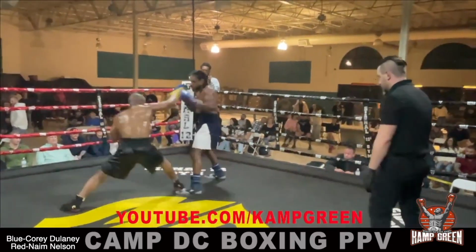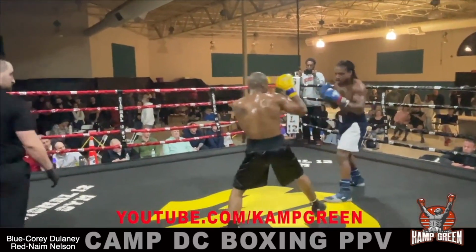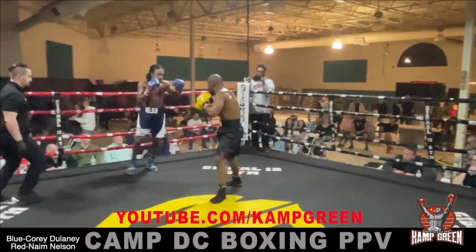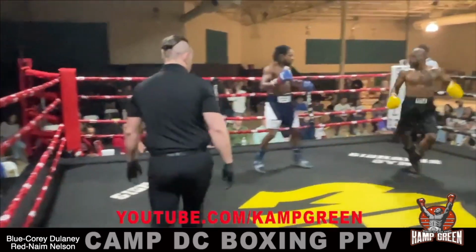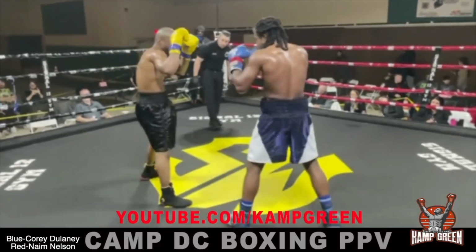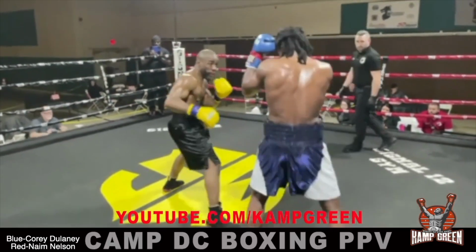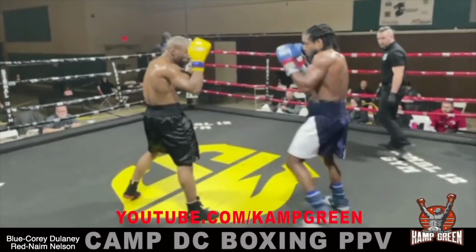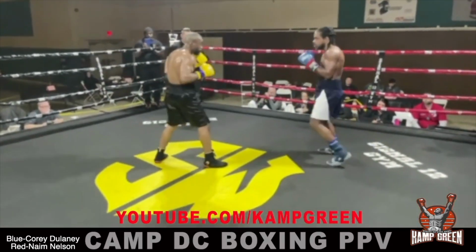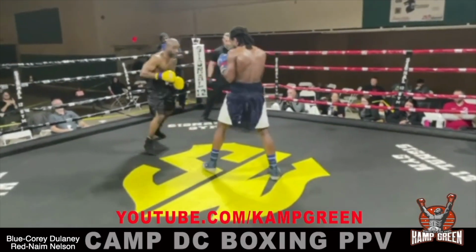He's catching the jab. It seems like Nelson's bread and butter is the piston jab, and it's getting caught every time he tries to unload. It sets his game plan. Both fighters are thinking about the ring. Very good boxing, high level boxing. Good slip.